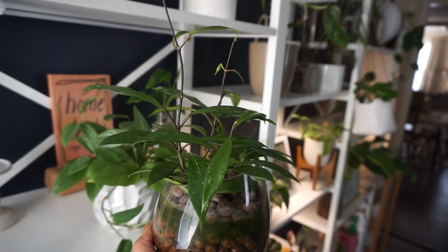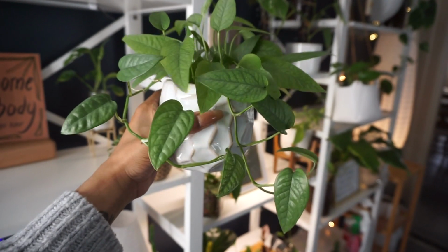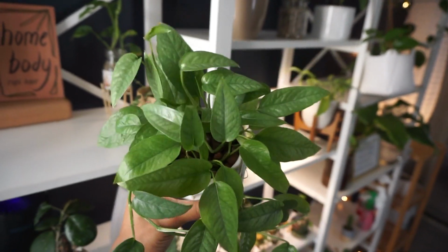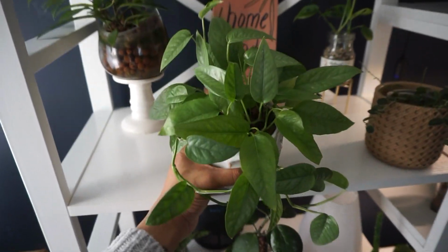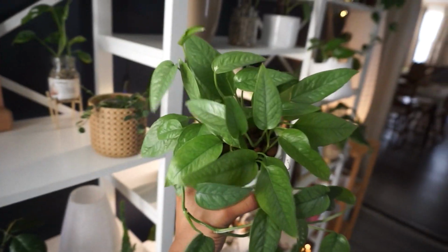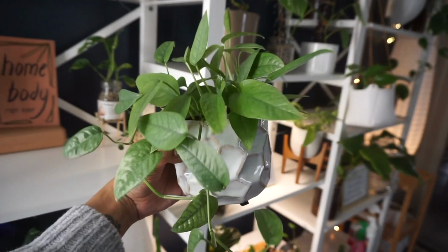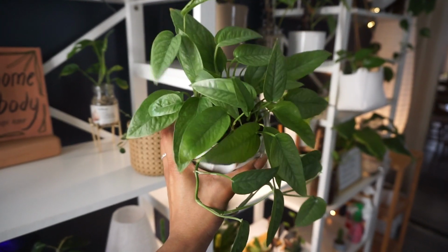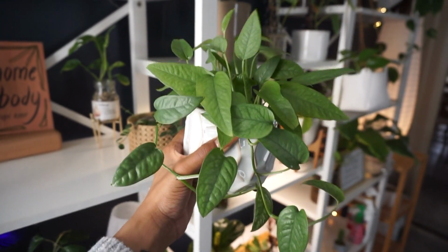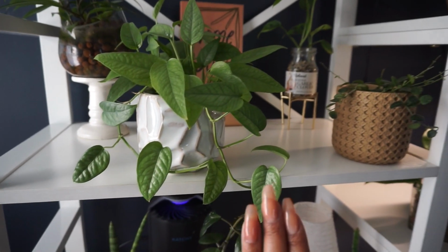Like, wow. Guys, look at my Cebu blue pothos. Like, oh, what? This thing is so pretty. I honestly didn't have that much hope for it when I potted it into leca. I had no idea that it was gonna take off like this. I have another one that I'm gonna show you as well, but this one is so beautiful. I love how that vine just wraps along the bottom like that.